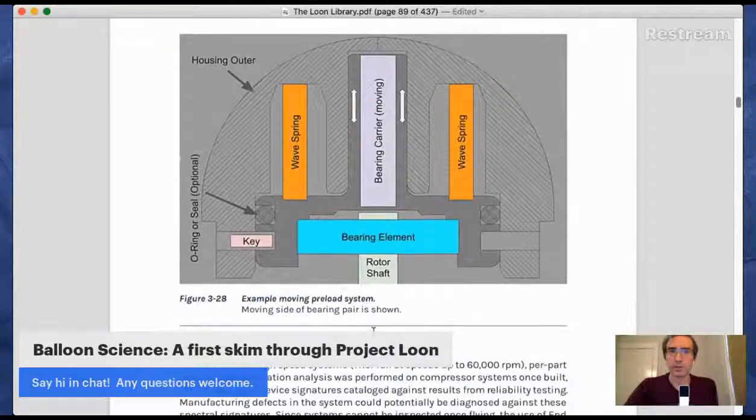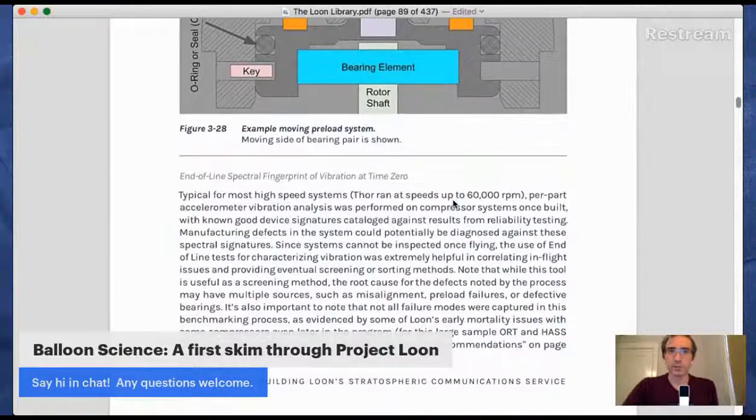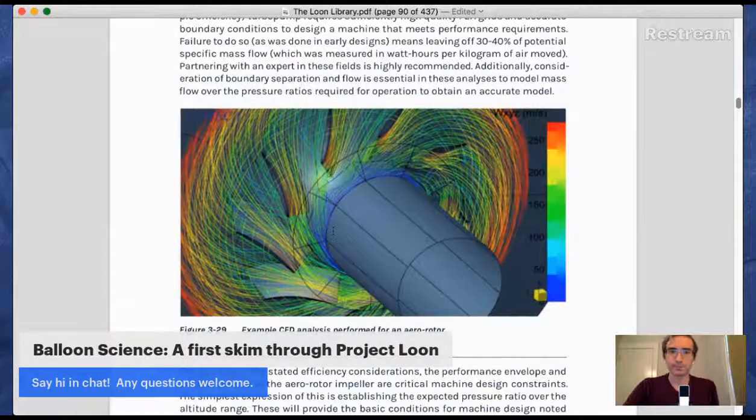And that was a huge learning curve, a lot of really valuable information. So this, we'll take a look sometime. Looks like it's going to be really helpful. Ooh, pretty airflow.